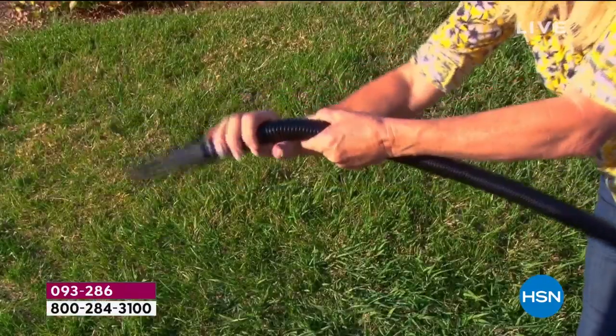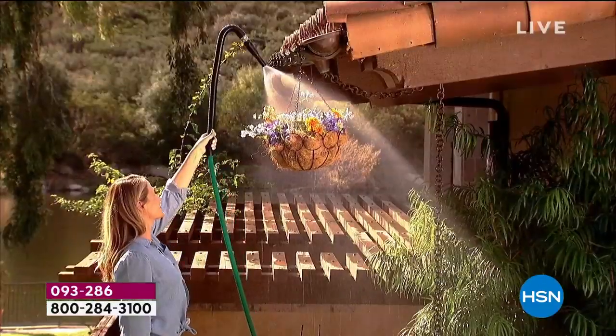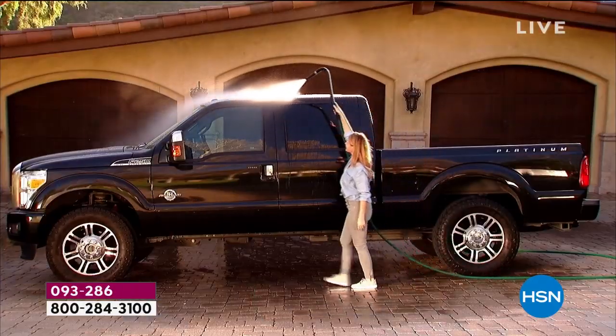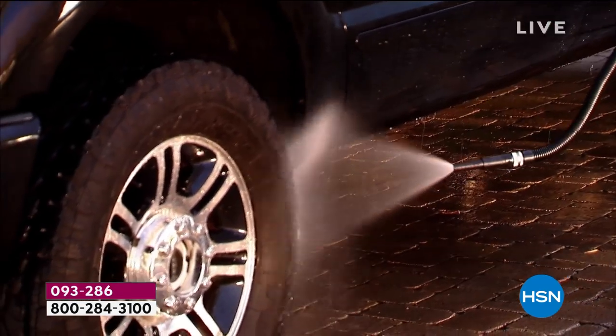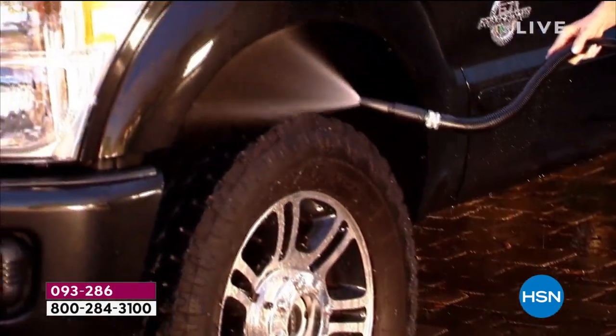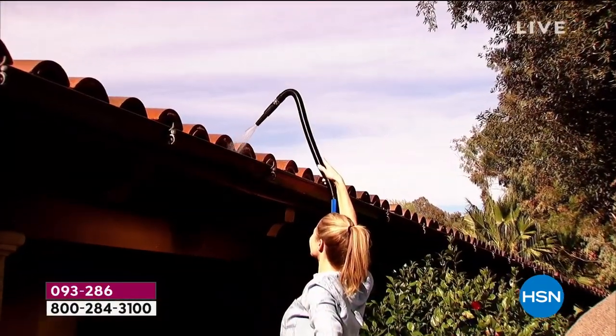Now, the rest of the hose is ultra flexible. The very end of it, the last 2 feet, is like a built-in watering wand. So you can get those hanging baskets, reach the top of the car, get underneath, get the salt out from underneath the car. Yeah, if you got an SUV, how else are you washing your car? You're probably getting on a ladder, or you're having your kids come help you.